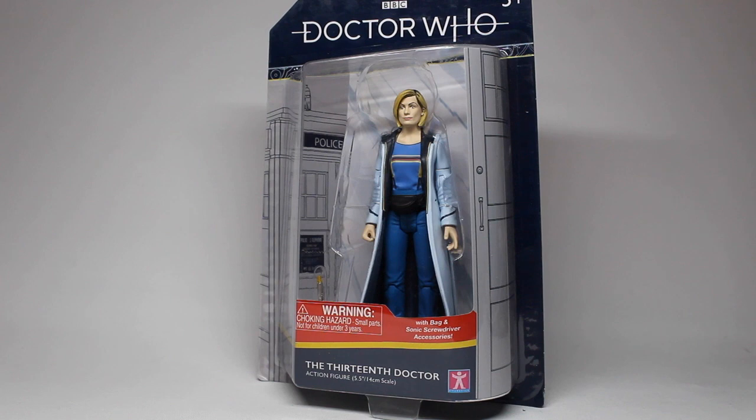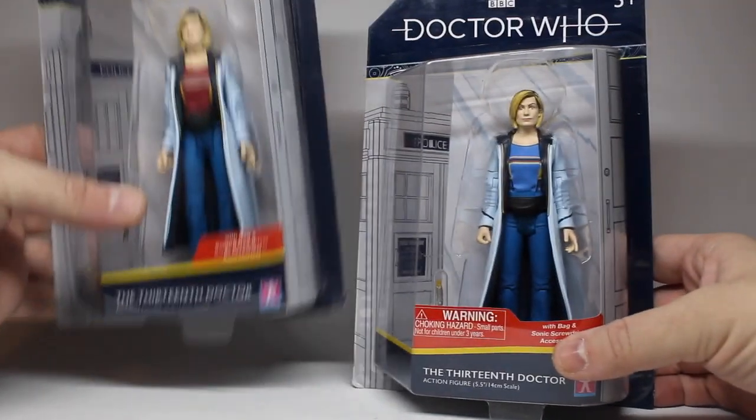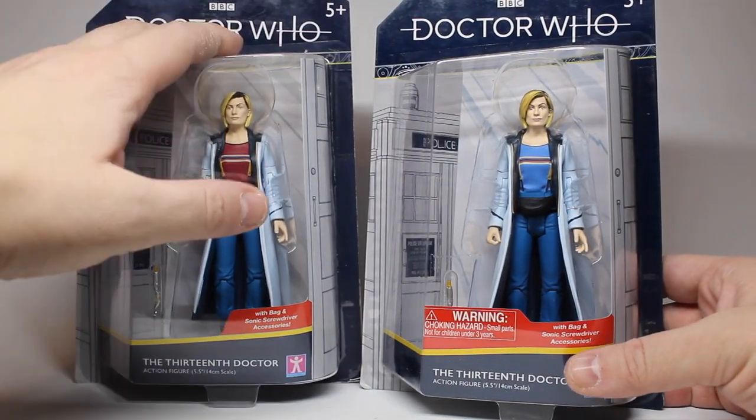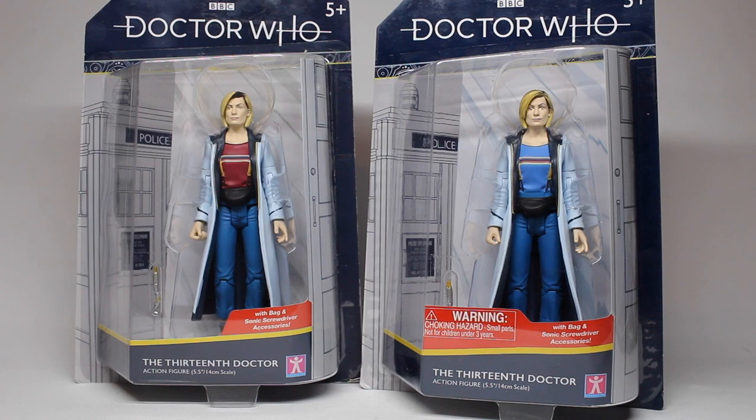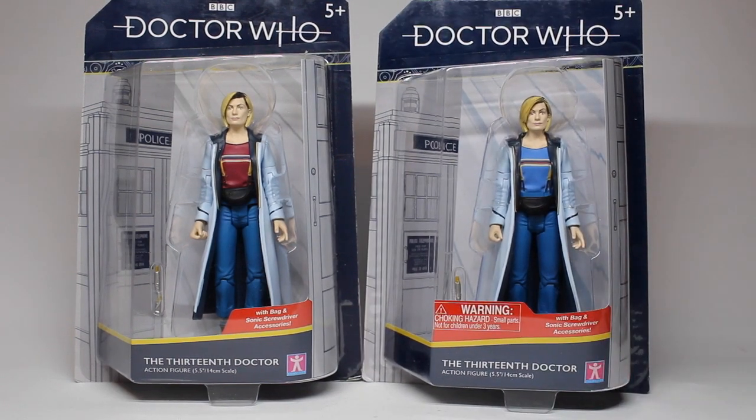So, anyway, let's get on to looking at the figure. Now, I'm not going to unbox this myself because it is a US exclusive, and so it would be silly of me to unbox this for my collection. But overall, I brought in here the UK figure that we've got recently of the 13th Doctor, of the new range. As you can see, it's literally just the fact that she's got a blue top. That really is the only difference, if I'm perfectly honest.